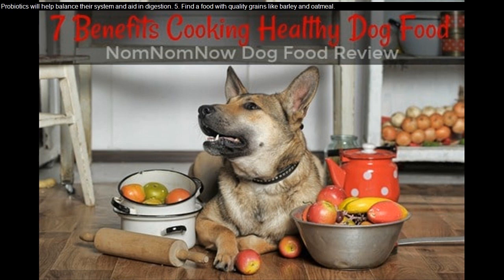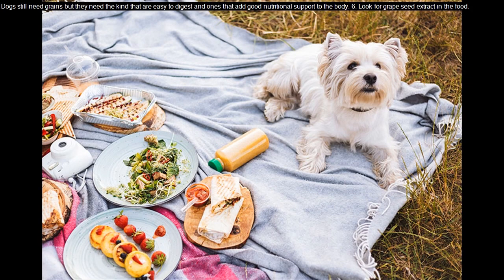5. Find a food with quality grains like barley and oatmeal. Dogs still need grains, but they need the kind that are easy to digest and ones that add good nutritional support to the body.